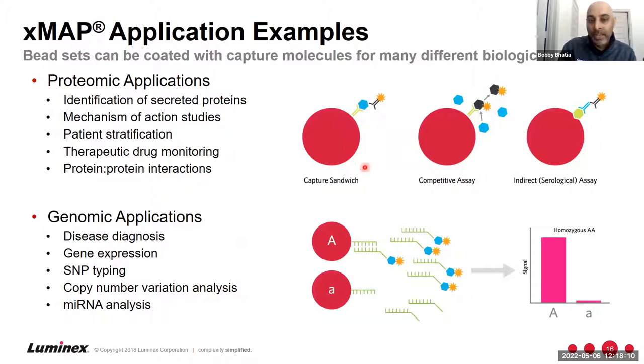For xMAP technology, this can be applied in different applications. Most traditionally, it would be a capture sandwich immunoassay, your traditional sandwich capture ELISA, but this is on beads instead of the antibody being coated on the well. So most of the applications that you're working on today is a capture sandwich. We do offer, through a custom assay build, a competitive assay and serological assays. While COVID is still behind us, we do offer COVID serology kits, but also a lot of research groups offer other types of indirect serological assays.